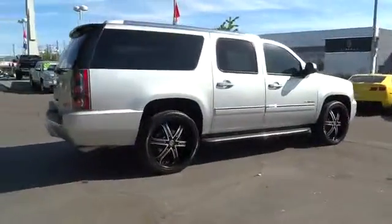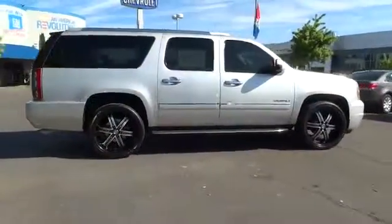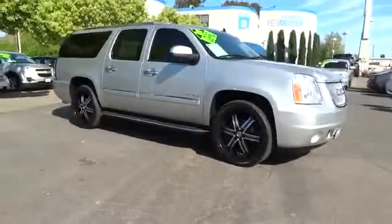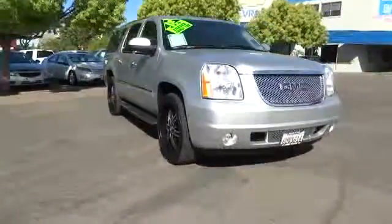DVD system, all-wheel drive, entertainment system, sunroof. This isn't just a vehicle, it's an experience. So stop in for a test drive today.